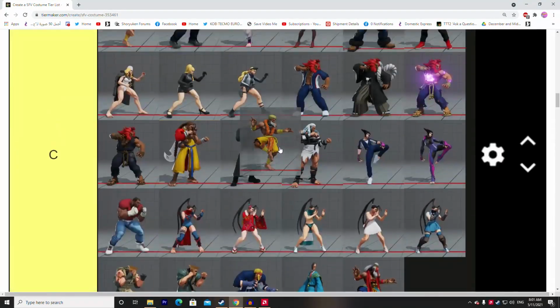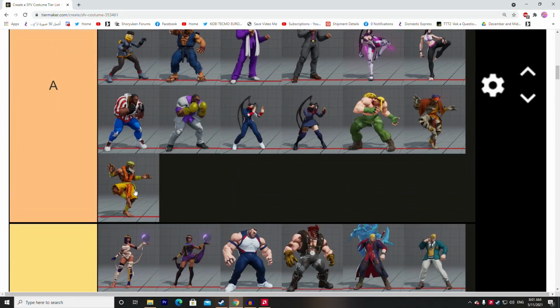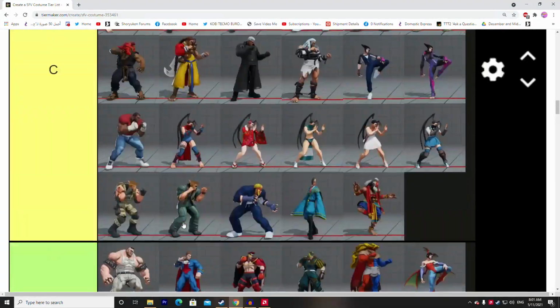And I'm gonna put the... I'm not sure which one. Maybe that was the story costume. But I do think the story Dulcim is A tier. I do think this is the best look for traditional Dulcim overall. Obviously, you can go a little bit better if you embrace the craziness, but for classic Dulcim, this is the best he has ever looked, in my opinion.